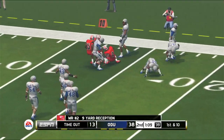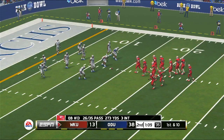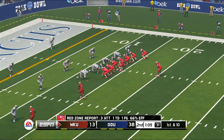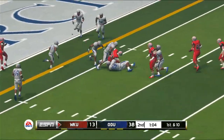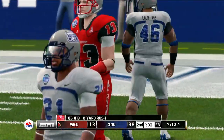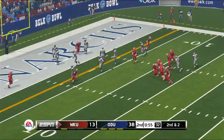The Hilltoppers are going to call their second timeout. That is not easy to stop. The quarterback hit his man on an out route, and the defender was in man coverage. As a defender in man coverage, you cannot get beat deep. And as a result, the underneath routes are going to be there. And as you can see, it worked out great for the offense as they were looking for a new set of downs. That makes it second and 2.